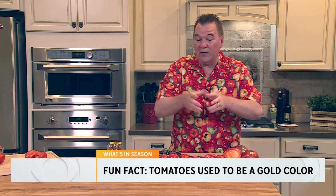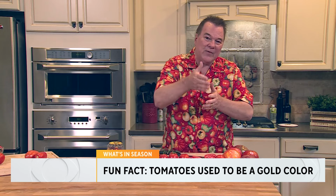And one of the gold items they took back with them was, of course, the tomato. It was usually a gold-colored tomato. Now, sometime in Spain or Italy, over the next 100 years, that's when the tomato turned red. Oh my goodness, and now we have all of these beautiful tomatoes, absolutely gorgeous tomatoes.